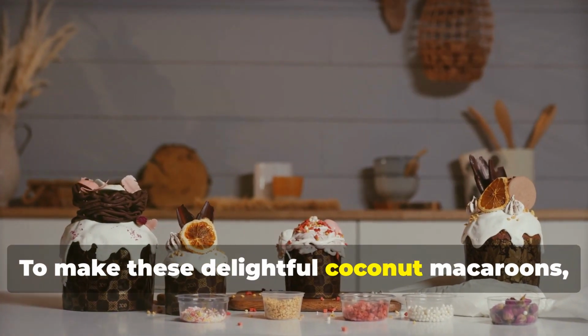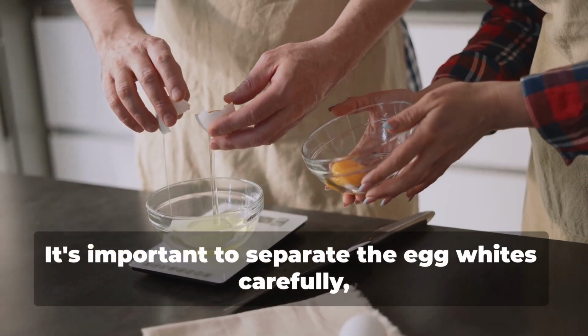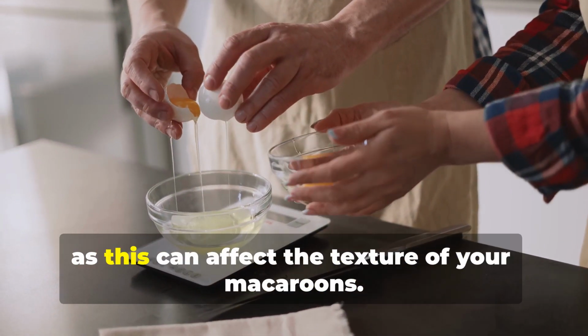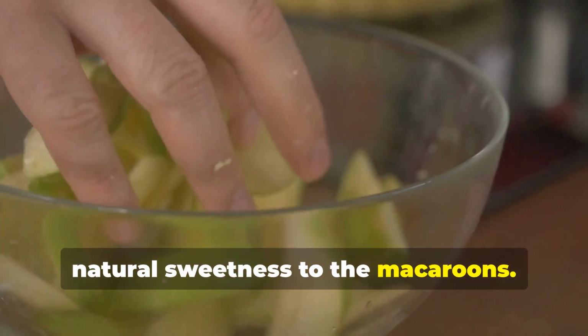To make these delightful coconut macaroons, you'll need just a handful of pantry staples. Start with 2 large egg whites. It's important to separate the egg whites carefully, ensuring no yolk gets mixed in, as this can affect the texture of your macaroons. Next, grab a ¼ cup of unsweetened applesauce. This will add moisture and a hint of natural sweetness to the macaroons.